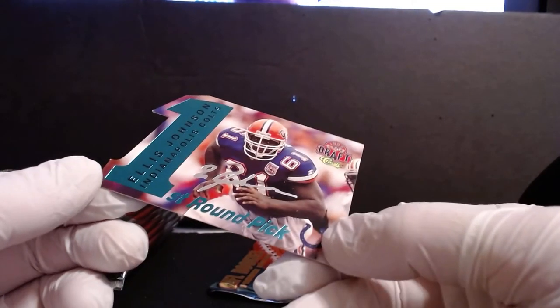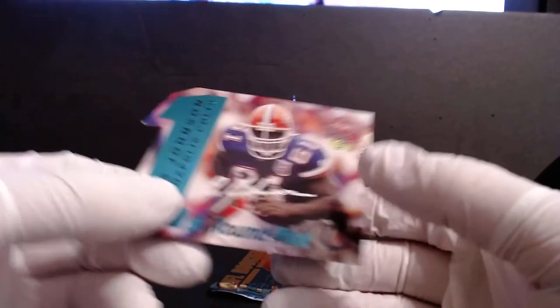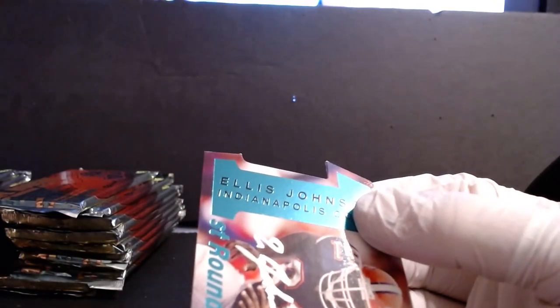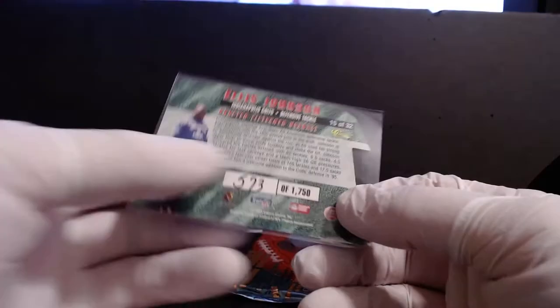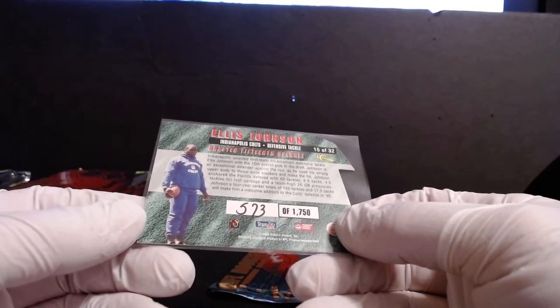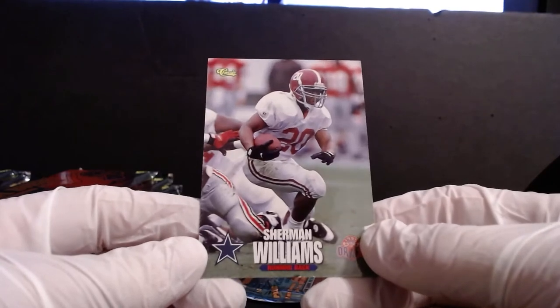And then we got our first, some kind of auto, Elias Johnson, Indianapolis Colts. First round pick. It's a nice looking card. Die cut, and I seen it numbered on the back, 573 of 1750. So that's a nice. Then we've got Sherman going to Dallas.